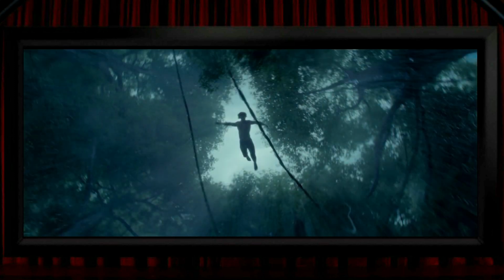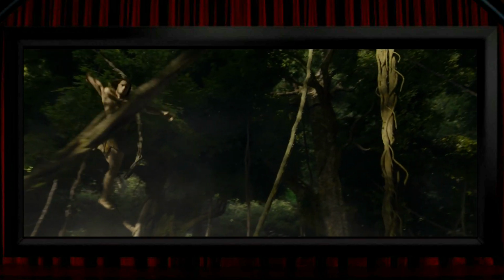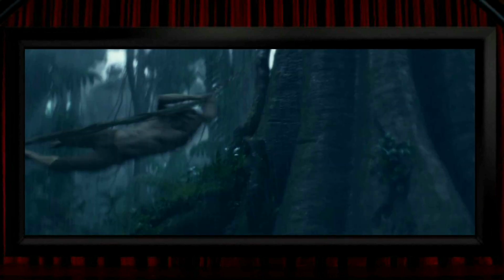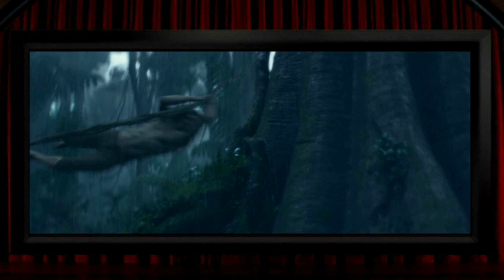We don't see as much of Tarzan swinging through the trees as you might expect, but when we do, it's done in a dynamic post-Spider-Man sort of style, but he never comes obviously out of the screen whilst doing it, in a way that I don't think would have been particularly unreasonable to expect, even if it would have been rather obvious.